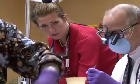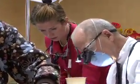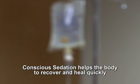If I need to get you to move around a little bit, I can wake you up a little. If it's a long procedure, I can take you to the bathroom if we need to. It also makes the recovery easier because the medications wear off a lot quicker. You're able to walk out of the office instead of having to have a long recovery time.